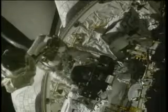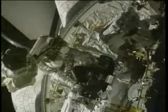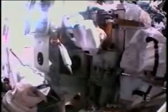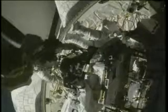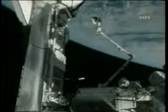I climbed onto the end of the robotic arm and Scorch did an outstanding job driving me over to the payload bay to get the new CMG. This one weighs about 1,200 pounds, and I spent a lot of time in the gym getting ready to lift this thing out of the payload bay. But surprisingly enough, it was a lot easier than I anticipated, and Scorch moved us out of the payload bay. We had about 2 inches clearance from something called the nitrogen tank assembly that was right beside us on the stowage platform. That's a pretty spectacular view.